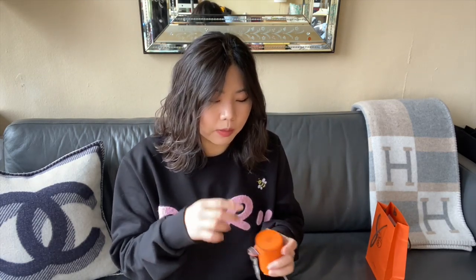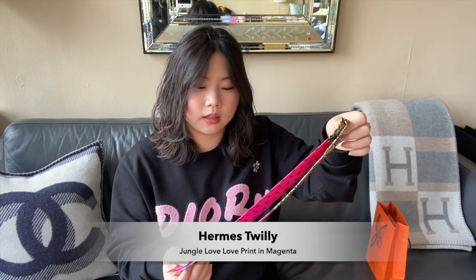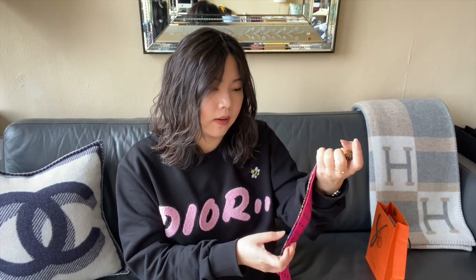I think in February or around this time, Hermes comes out with a whole bunch of Valentine's themed stuff. And so this year they had Twillies made in their Jungle Love print because one side has all of the hearts on it. I believe this came out in a lot of different colorways, so he picked the hot pink one, which is really, really cute. I really like this print.